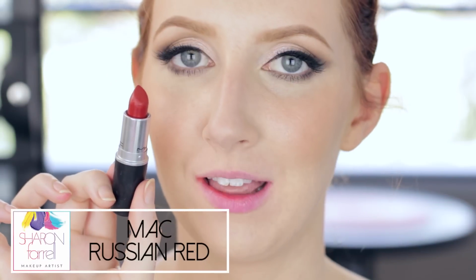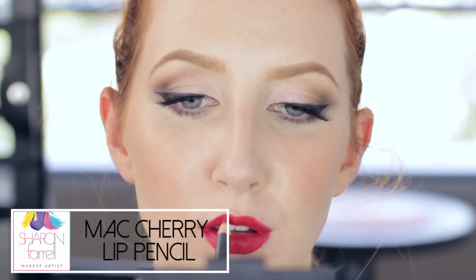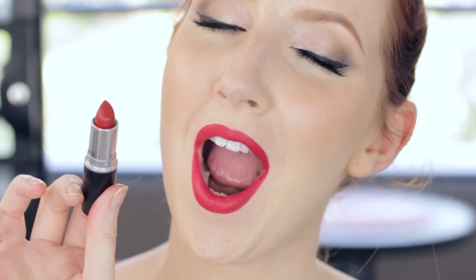And then finally, we're gonna do the classic red. I am using MAC's Russian Red, which is a really lovely neutral red. It's not too orange, not too pink, so good if you can't decide what undertone suits you. And red is a really difficult color to apply without a lip pencil, so I'm just taking MAC's Cherry lip liner here just to give myself a nice crisp edge. I think the red lipstick took longer to apply than all of the other ones combined. And this is just a beautiful, classic, kind of dramatic, but not too dramatic makeup look. And red, you can wear with anything. If you have a black dress or a leopard print maybe, or even nude.